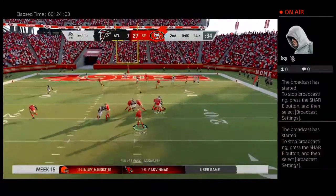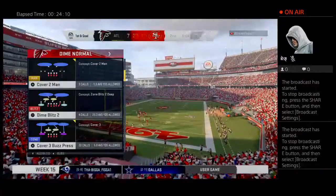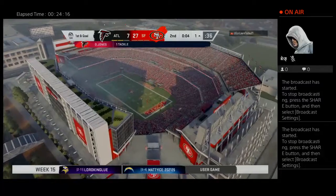Here's Garoppolo on first and 10. That is caught inside the 5. And he can't quite get there. Tackled down at the 1. And with just 4 seconds left in this first half, a timeout call.